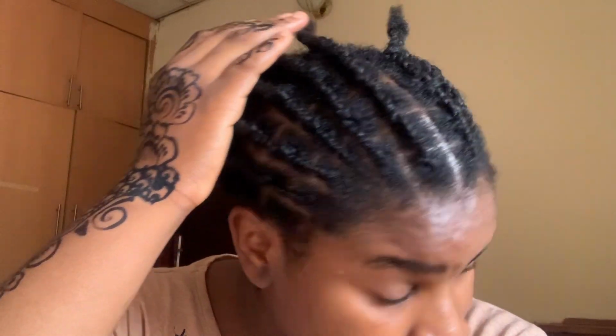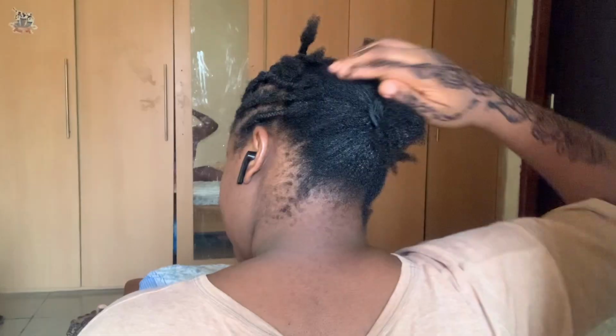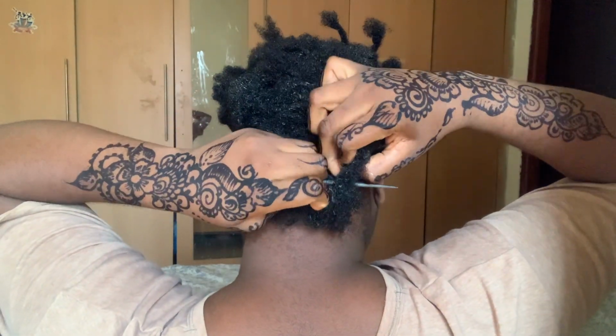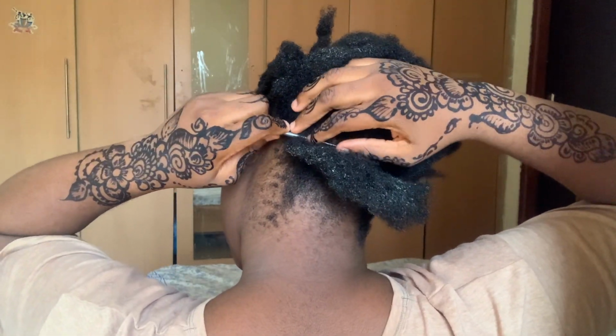The finished results, and this was my first try. I have never done this before. Like, I deserve some accolades. Anyway, so as you guys know, this is a very clear angle of my henna. I know y'all like it. I like it too, but now it has faded.